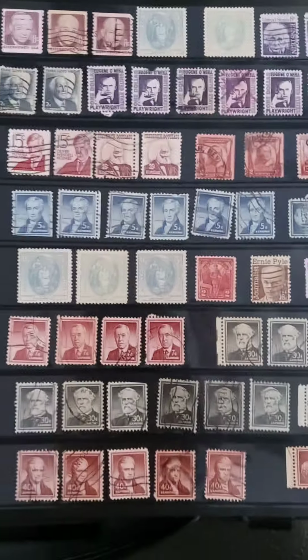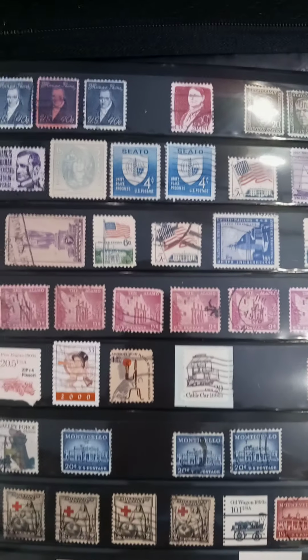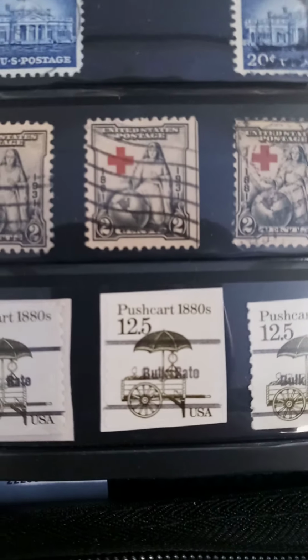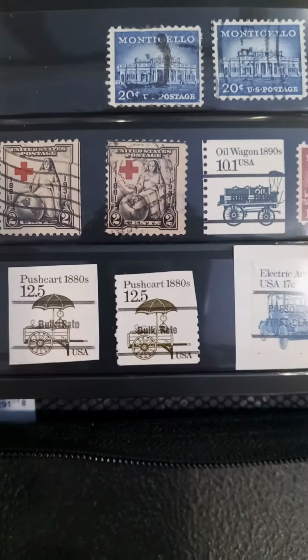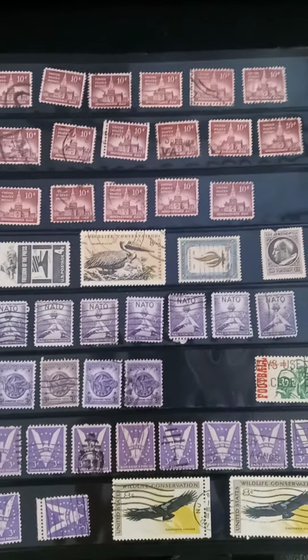Yeah, I got a whole binder full of in-perfs, and I definitely want to share those with you all. But I think I need to do those in detail. There's lots of pre-cancels and things like this, bulk rates, and I have non-profits and all kinds of different things like this. But some of these pictures are just absolutely great.